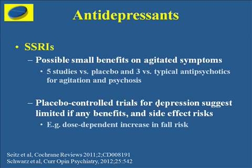So then we get on to antidepressants. There have been some studies that suggest that patients with agitated types of symptoms could benefit from SSRIs. That's not necessarily been consistent across these studies. Citalopram has probably some of the better evidence, but you know, it seems like they could be somewhat effective.